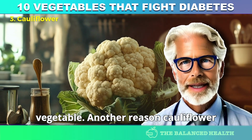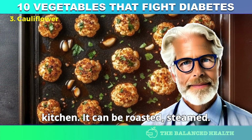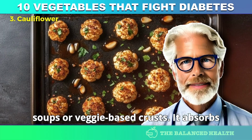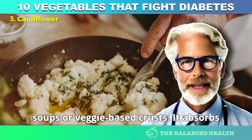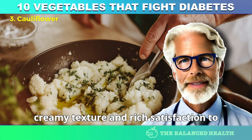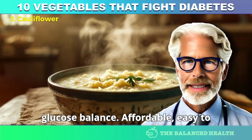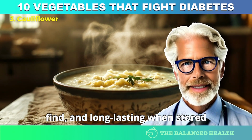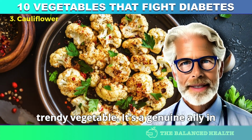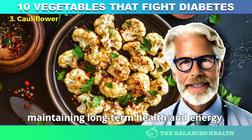Another reason cauliflower shines is its adaptability in the kitchen. It can be roasted, steamed, mashed, grilled, or even turned into soups or veggie-based crusts. It absorbs the flavors around it while adding a creamy texture and rich satisfaction to dishes, all without overwhelming your glucose balance. Affordable, easy to find, and long-lasting when stored properly, cauliflower is more than just a trendy vegetable. It's a genuine ally in maintaining long-term health and energy.